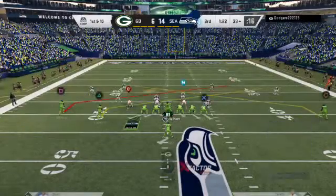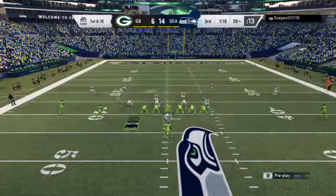Watch the ship. Hey, watch the ship. Check. Hey, easy.